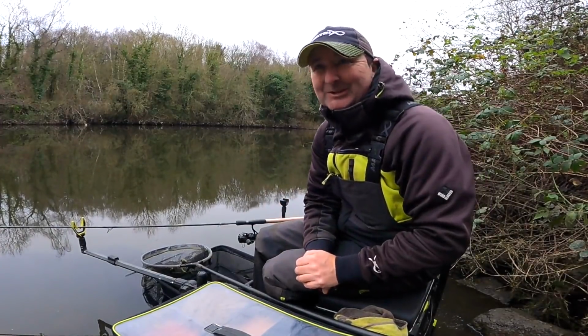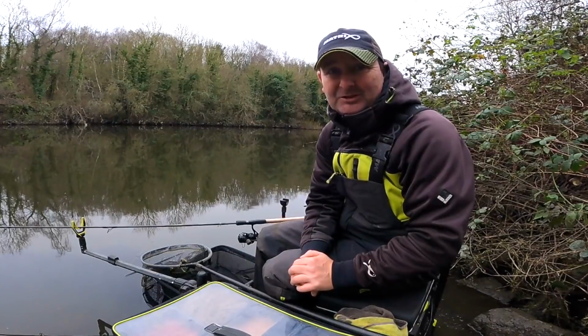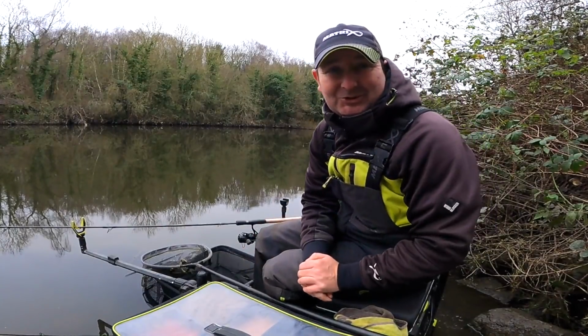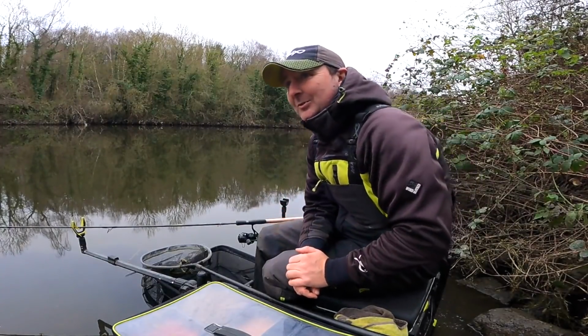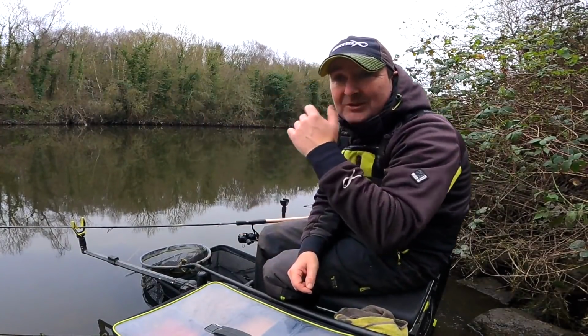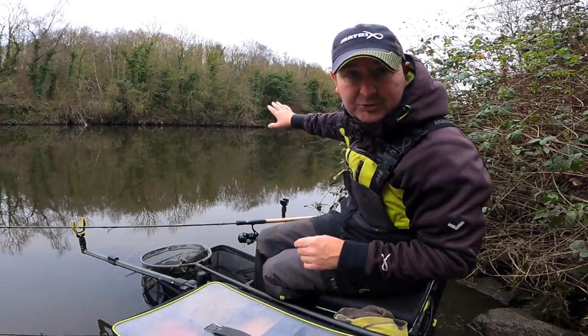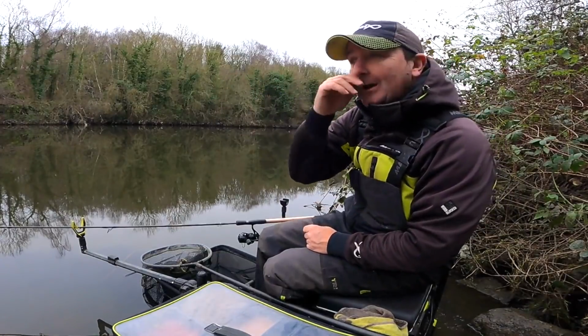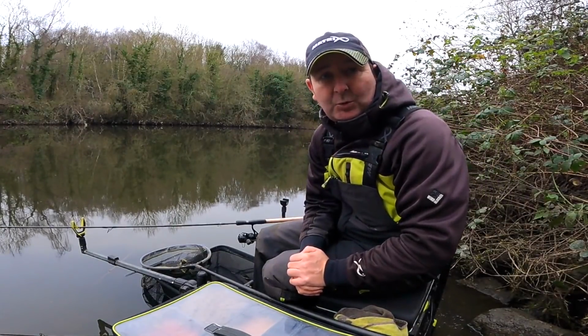But this is one of those matches where you don't know what's going on around you. It really is like you're sat pleasure fishing, it's such a lovely stretch of river to be sat on. I can just about see the net of the next angler to my left, but I can't see anybody upstream. That's upstream, the river's going that way, so it's just really going to be a case of getting your head down and catching what you can.